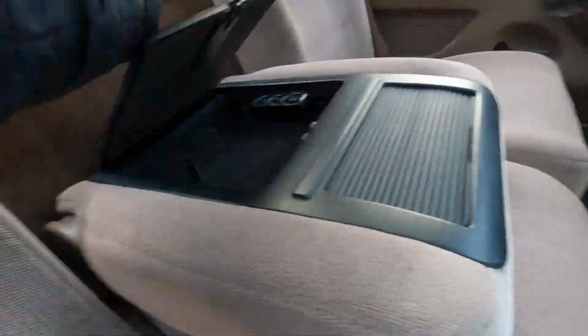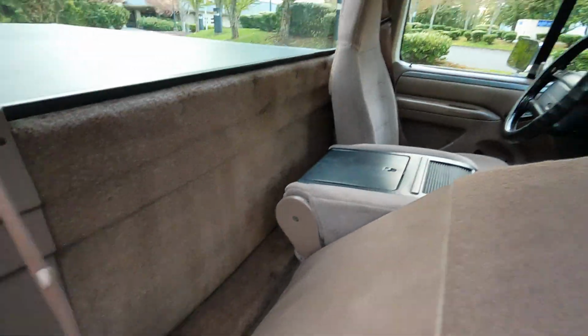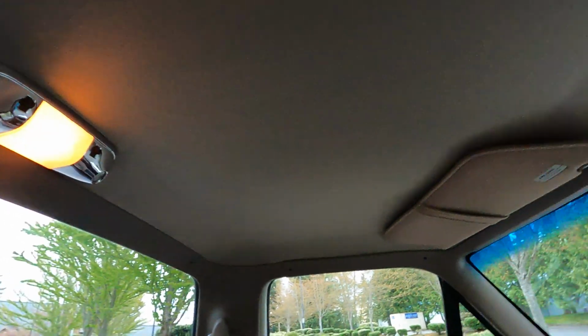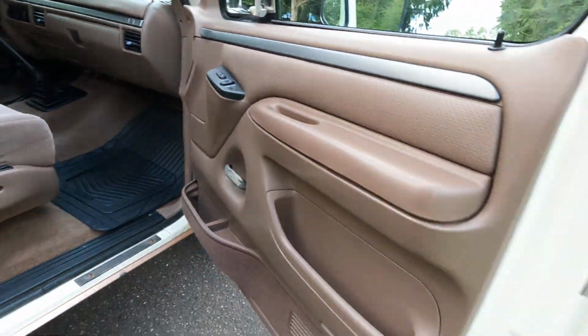The door shuts nice. Super clean. The seat springs forward. It's nice and clean behind there. Again, the headliner, you're not missing the dome light. Dome light works. You know, a lot of the headliners on these trucks will pull out from here. It's a really nice shape. Just a beautiful truck, really. I love this color combo.